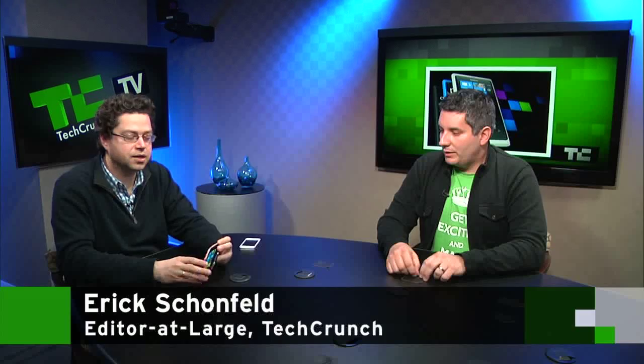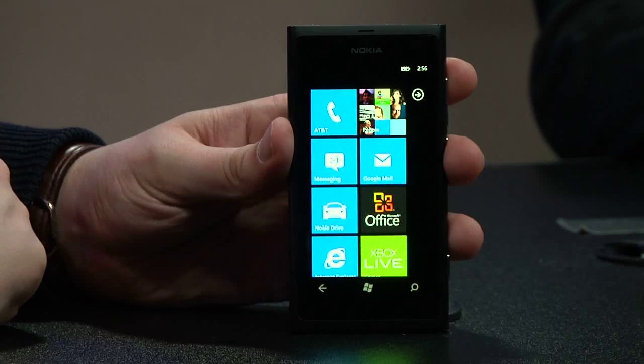Today we're going to be looking at the Nokia Lumia 800, which is what I think is really the flagship Windows phone in the Nokia line. Nokia's doing all their Lumias. They have the 710, they have the 800, and they're going to have the 900, which is going to hit the US. The 900 is a little bit bigger than this. This is their flagship European phone. This is their big debut.